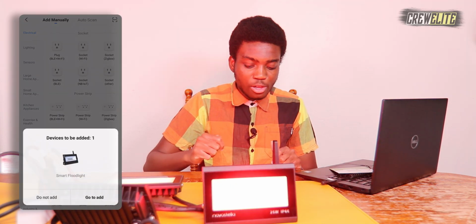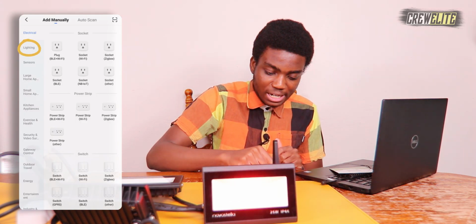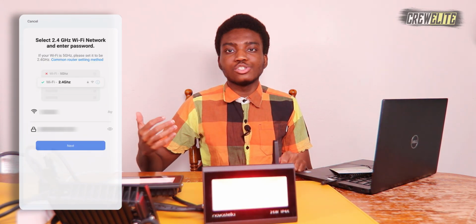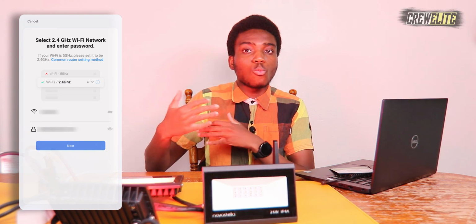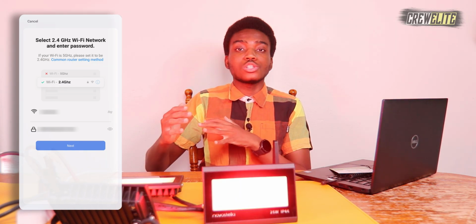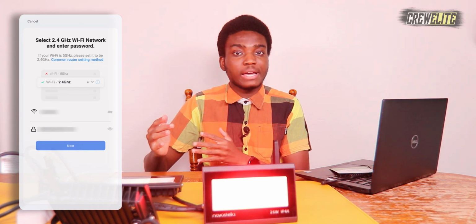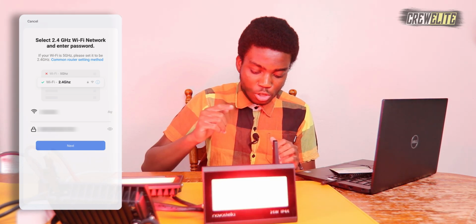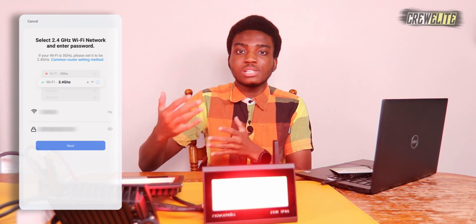Once you click on that, you're going to go down to lighting and click on light source Wi-Fi. And once you click on light source Wi-Fi, it's going to ask you for your Wi-Fi connection. Make sure you use a 2.4 gigahertz Wi-Fi connection. This does not support 5 gigahertz Wi-Fi connection. So just put in your Wi-Fi credentials and proceed to the next step.